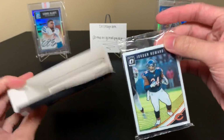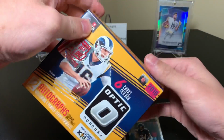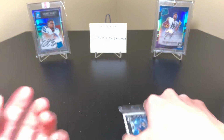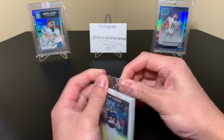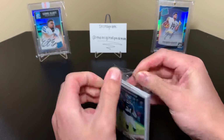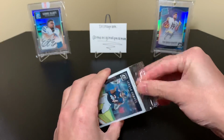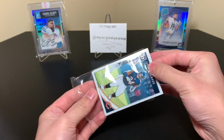All right, so here's what it looks like. I don't really like this. It reminds me of the hanger boxes that you get at Target, for example, where the pack's just kind of sitting there. I'd prefer a not clear pack, but it doesn't really matter at the end of the day. Let's open this up. So I believe you get one rated rookie, one base, one normal rookie, the two purple parallels, and then one other auto, I think. I'm not 100% sure. I didn't look at the specs too much.